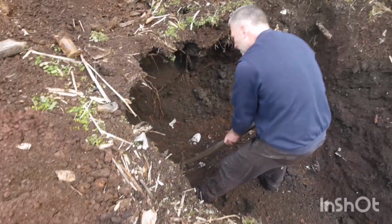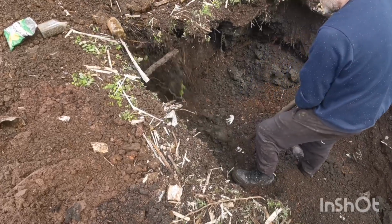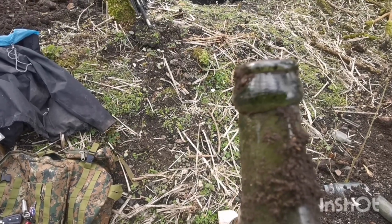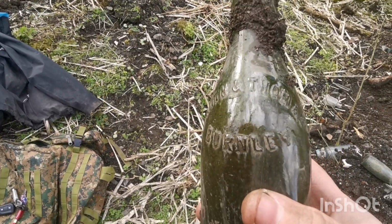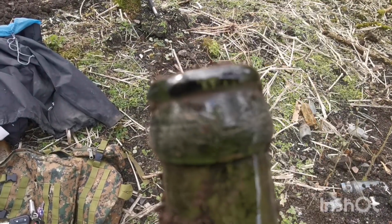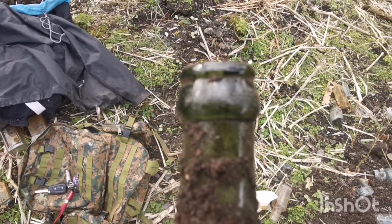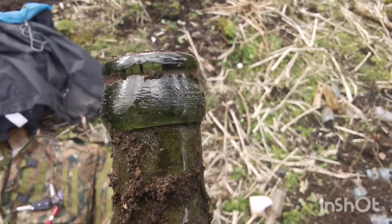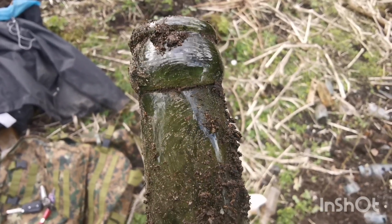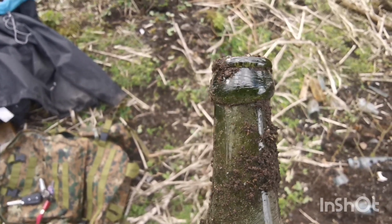Buckles everywhere. All this is just caved. Right on a nice little seam there as well. So, just that. It's a very, very early crown neck. Smith and Thomas, Burnley. Let's get it to focus on there. Hang on. There you go. Very early, 3-part mould. You can see the mould seams up the side there. Seam line. Really early neck on top.